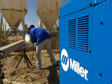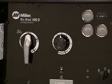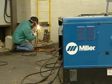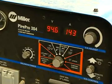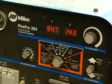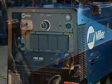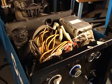Miller offers you a choice in the most reliable AC generator style welder generators. Choose from a simple non-electronic stick and TIG machine with no PC boards critical to operation, or a more versatile multi-process machine with PC boards and more sophisticated electronics that provide greater arc control and can weld stick, TIG, solid, and flux cord wire.